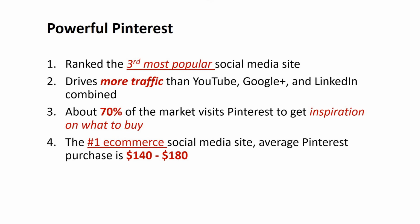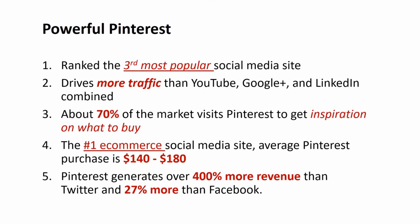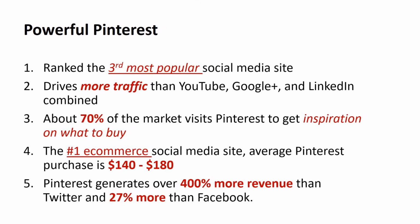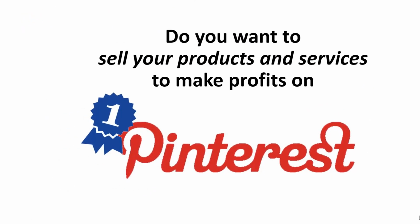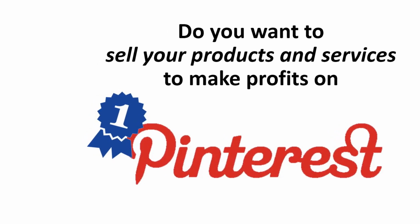And the average Pinterest purchase is $140 to $180. Pinterest generates over 400% more revenue than Twitter and 27% more than Facebook. So after hearing all that, do you want to sell your products and services to make profits on Pinterest? I would bet you do.